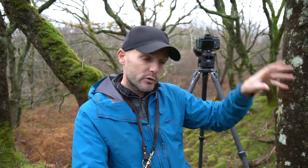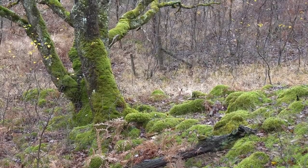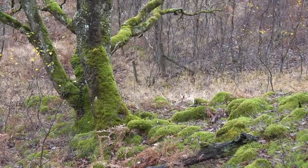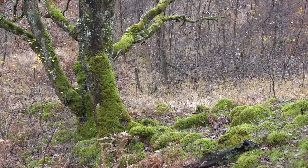There's some dead bracken down in the foreground too, and there's some deadfall, a fallen branch down there. When possible, I try to include some of the deadfall rather than going down there and moving things around, and it's all part of the story of the woodland, and stories are what I like to try and capture.